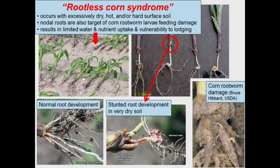There is a condition called rootless corn syndrome, which happens under extremely dry conditions, sometimes in Missouri. And this is a study from Iowa. These plants were dug up out of the field. And as you can see, the primary root system here, the seedling root system, has grown well earlier on. But this first generation of nodal roots, so these are the ones that are under the surface of the soil, have completely failed to grow, as you can see here. You get these very short, stunted roots. And if that condition persists, then, as I've said, the vast majority of the root system fails to develop.